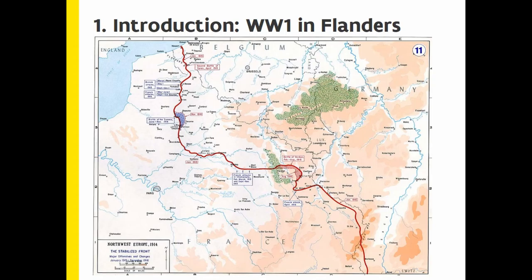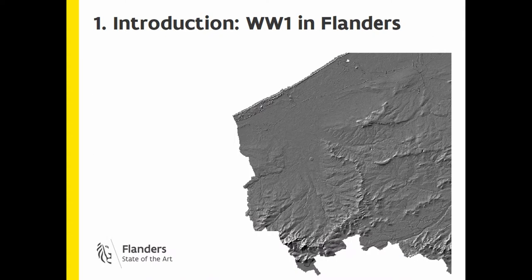So maybe I give you a short introduction to the First World War for those who are not comfortable with it. This is the Western Front over here. This is Paris, this is Belgium. My story deals with this small part of the Western Front, the part that is situated in Flanders. The front in Flanders, you see a hillshade map, is divided in two parts. This is the front, the Allied troops, and the German troops that advanced towards the coast, and the Allied troops in 1914 that stopped the German advance.